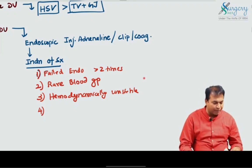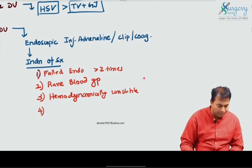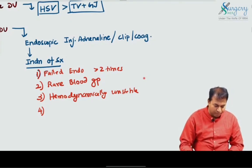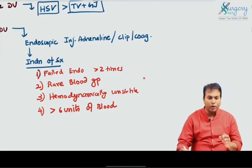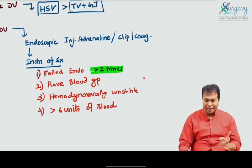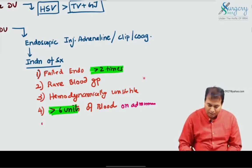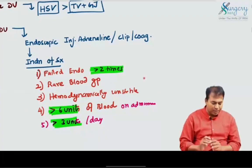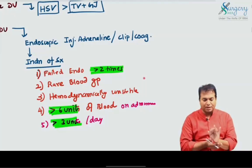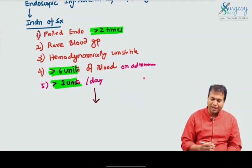And patients who had severe bleeding and have had so much blood transfusion. Please remember, we have to do surgery if there is so much bleeding and the bleeding is not stopped in spite of more than 6 units of blood being transfused. So you have to remember 2 numerical values. Failed endoscopy for more than 2 times is one indication. More than 6 units of blood transfused on admission, or more than 3 units transfused per day. So these are the important indications: failed endoscopy more than 2 times, rare blood group, hemodynamically unstable patient, more than 6 units transfused on admission and more than 3 units per day.